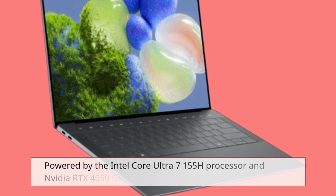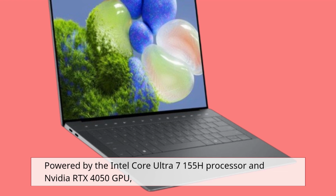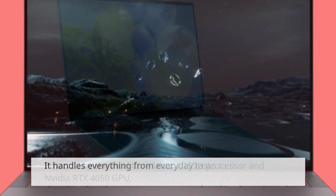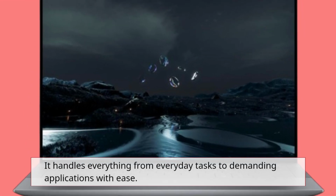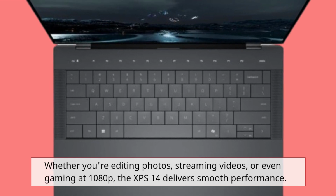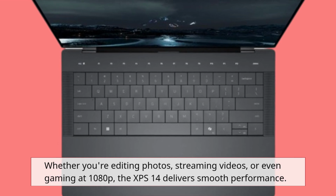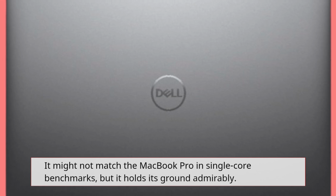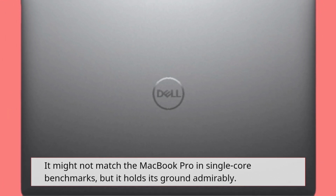Powered by the Intel Core Ultra 7 155H processor and NVIDIA RTX 4050 GPU. It handles everything from everyday tasks to demanding applications with ease. Whether you're editing photos, streaming videos, or even gaming at 1080p, the XPS 14 delivers smooth performance. It might not match the MacBook Pro in single-core benchmarks, but it holds its ground admirably.